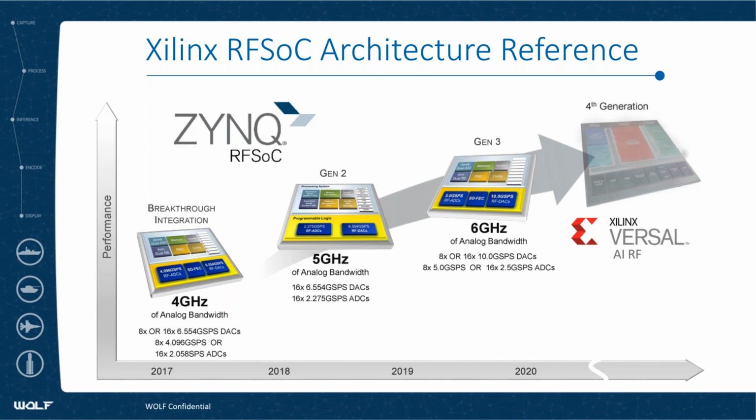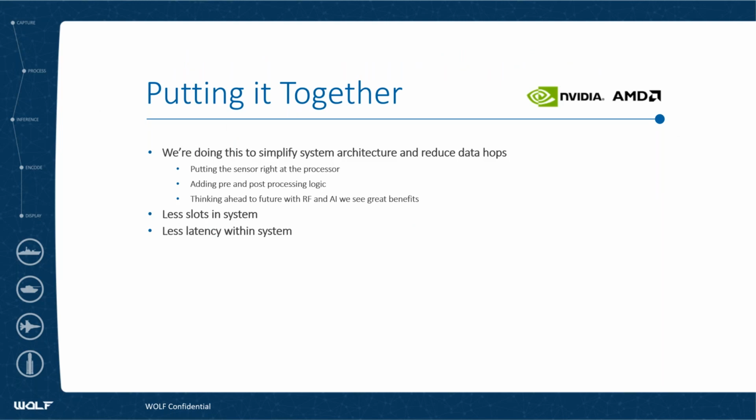The 4th generation comes with embedded A72 ARM processors, as well as AI inference acceleration cores. So that's giving a really compelling way to process RF data. With some of the things that we're doing, we think this is an amazing front end to put onto a GPU. We'll talk about that in a couple of slides.